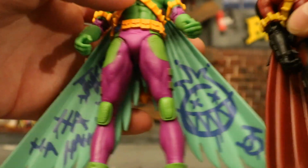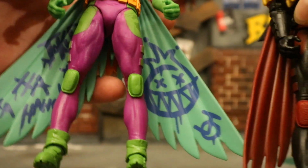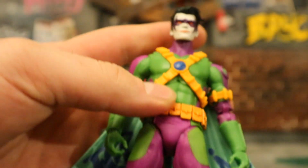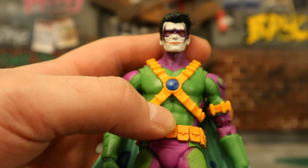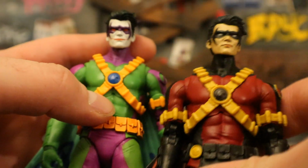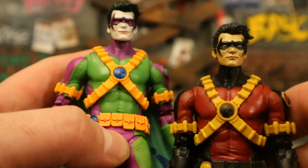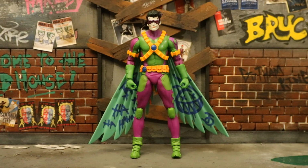Definitely has that Jokerized vibe. Of course, the wings are totally different. Jokerized, defaced, and that's a pretty cool aspect of that figure. I'd say the coolest things of this guy are going to be his face and the wings. This guy here is definitely a much more standard version of Red Robin. Now we've taken a pretty good look at both the figure and his accessories.